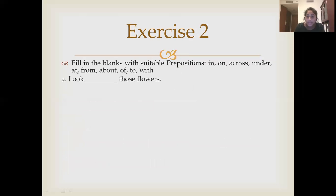So we have in, on, which we did before as well, but we have across, under, at, from, about, of, to, and with. So a few new ones. So let's look at the first question. Look, dash, those flowers. So there's an object. And they're saying look. So just think about it. Look at the options and try to choose an appropriate preposition. It is at. The answer is at. It is look at those flowers.